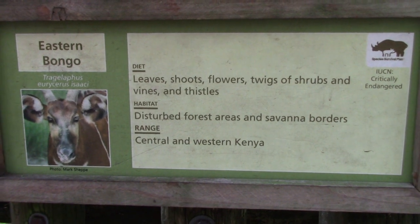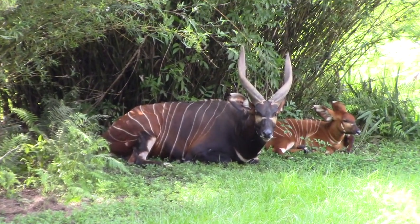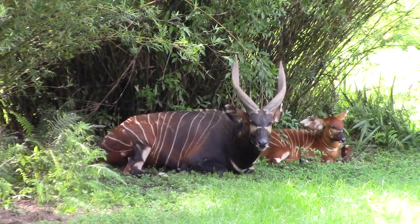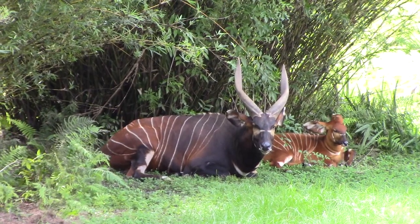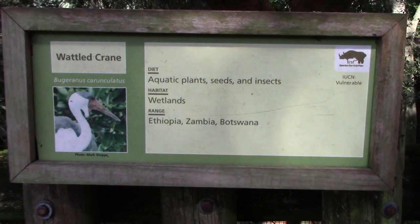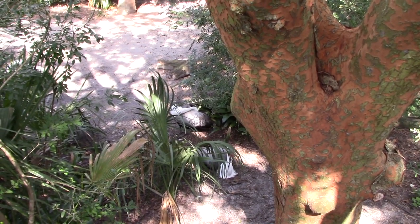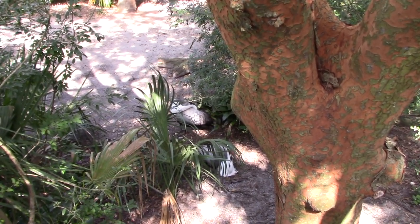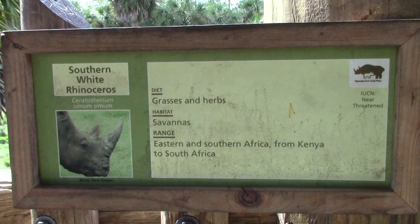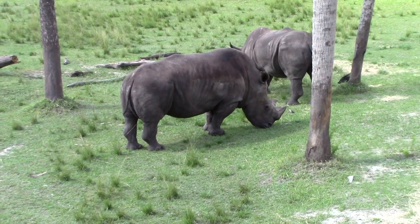Now these are really cool looking animals. Eastern bongo. Got the white stripes on them. Big old horns. We got some wattled crane. They're kind of hidden a little bit, but that's about the best view I'm going to get of these guys. Got the southern white rhinoceros. Got two of them right in front. Very good view.